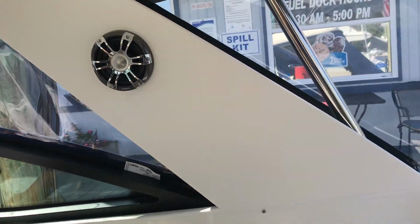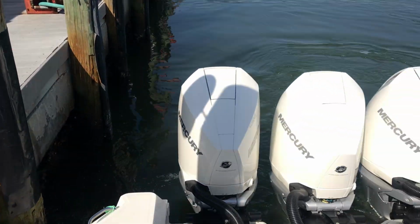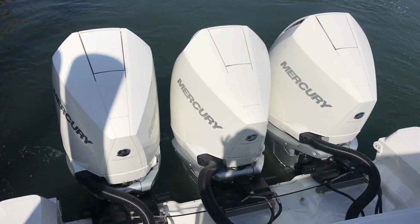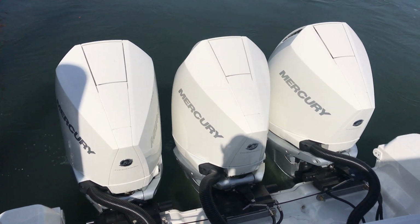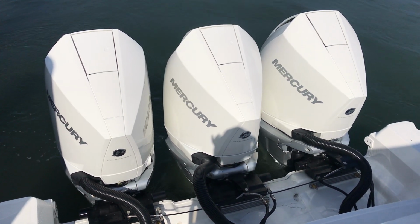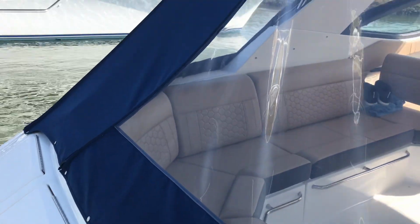On the back for power, we've got triple 250 Mercury Outboards, which are awesome. They're the new V8s, super light, a lot of torque. They'll push this boat top end about 50 miles an hour. But it cruises along nicely at a low RPM at about 32, 34 miles an hour. It's beautiful. So lots of storage in the back for your fenders and dock lines and that kind of stuff.